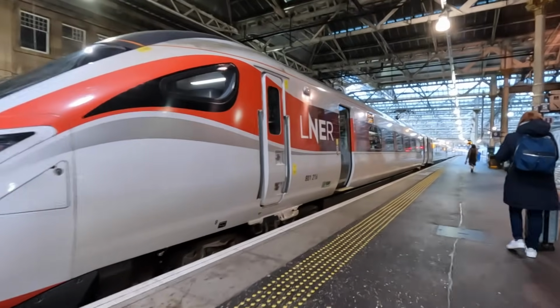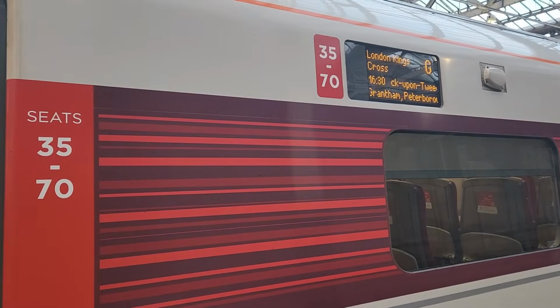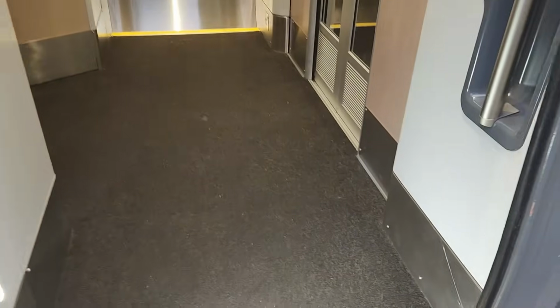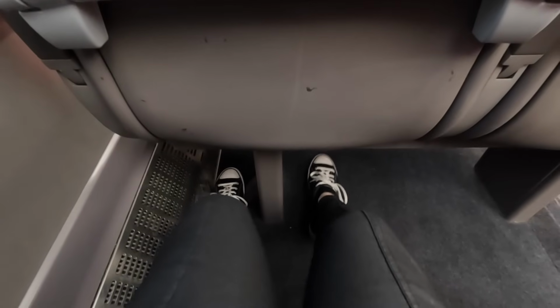OK, time for the trip home and LNER. It was easy enough to find my seat. When I actually booked it, it gave you an option of which seat you wanted to choose, so I picked a window seat, obviously. At the beginning I was sat on my own, and it says that the person next to me will be joining at Newcastle. A young lady did join me at Newcastle and stayed until Doncaster.